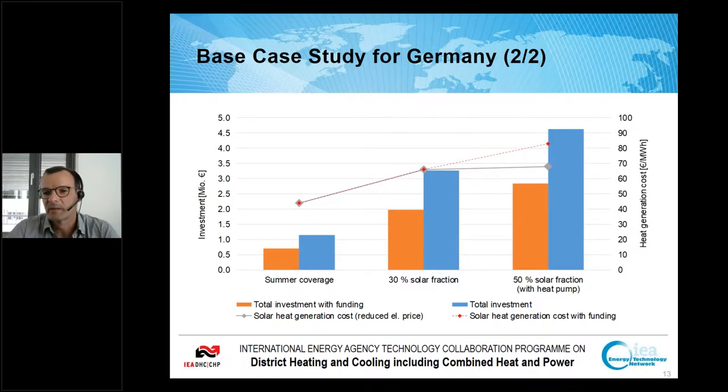For the large system, a reduced electricity price was also considered here. At the moment, there is no special electricity price model for heat pumps in a power-to-heat operation. That means operators at the moment have to pay the regular electricity price, which would be represented by this red dot in the last section.